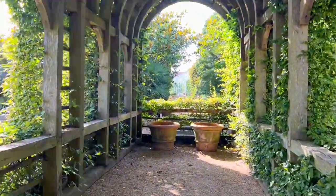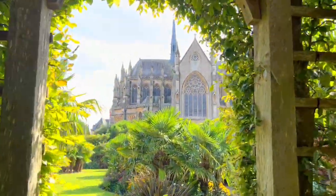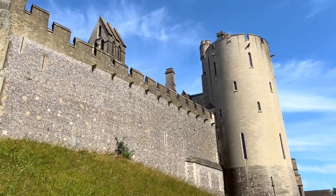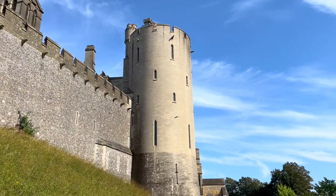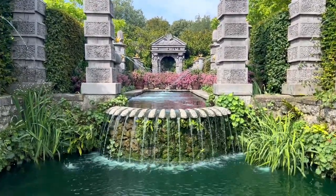Now, this castle is easily one of the best ones that I have ever seen in England, and it also has a really cool view of the nearby cathedral. There are nearly 1,000 years of history at Arundel Castle, so whether you have history lovers, kids, or people that just love to see pretty things, this is the place for you. And I can tell you that these grounds are absolutely massive.